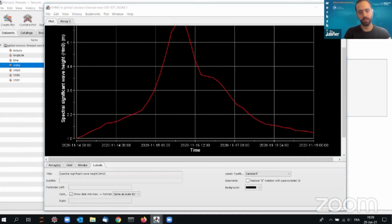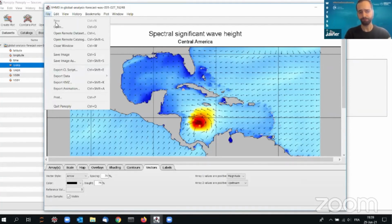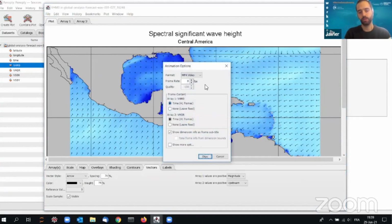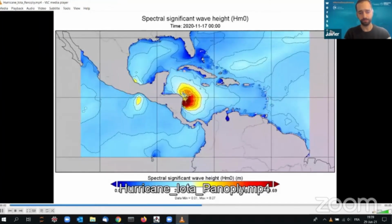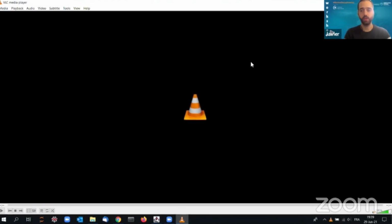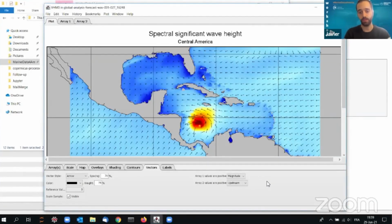Another interesting thing, for example, in this case, is a variable that changes over time. So maybe you want a small animation, a small video. You can also do it. How do you do it? Clicking on File and Export Animation. Here you will have some small things you can tweak, FPS, if you want to change the formatting of the video, etc. And you will get, I did one previously so I can show you, something close to this. You see the wave height, and you see how it changes over time due to this hurricane that passes through Central America and into Nicaragua.